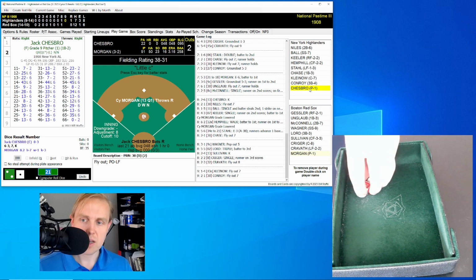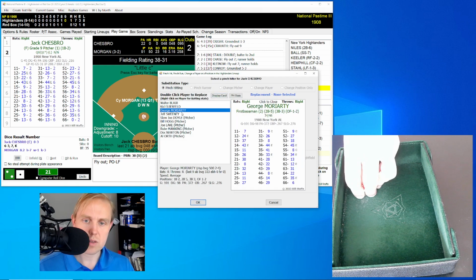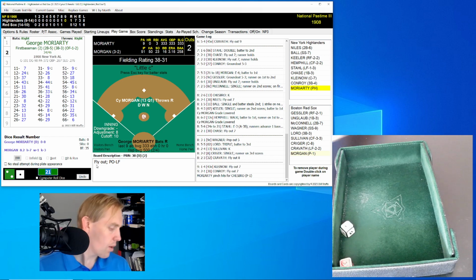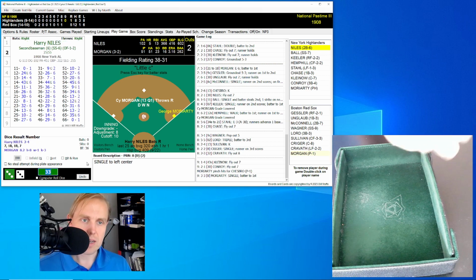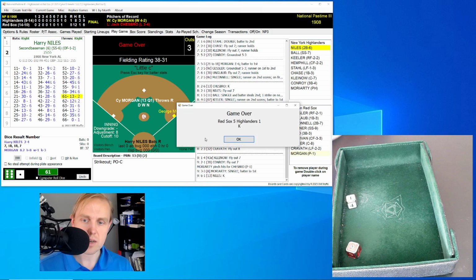And it's going to be Chesbro, and we're going to have a pinch hitter come in. In fact, we might as well have Moriarty come in. He's the one who's going to start playing third for Conroy. George Moriarty's hitting .333. And look at that. He rolls a 33 for an 8. That's a single off of Cy Morgan, and there's a runner on base. Harry Niles now, last chance still for the Highlanders, rolls a 61 for a 13 and strikes out.